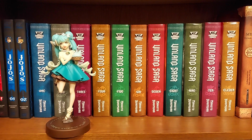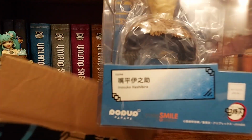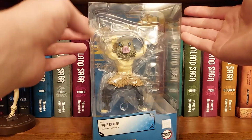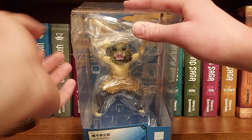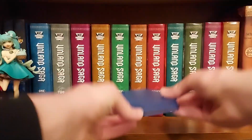I like it. I have one more anime figure here, and it is... oh man. Inosuke Hashibara pop-up parade figure. Inosuke is my favorite Demon Slayer character. After I saw how good my RWBY figure was from pop-up parade before, I definitely knew I needed to get some more pop-up parade figures since I was quite pleased with how that one turned out.